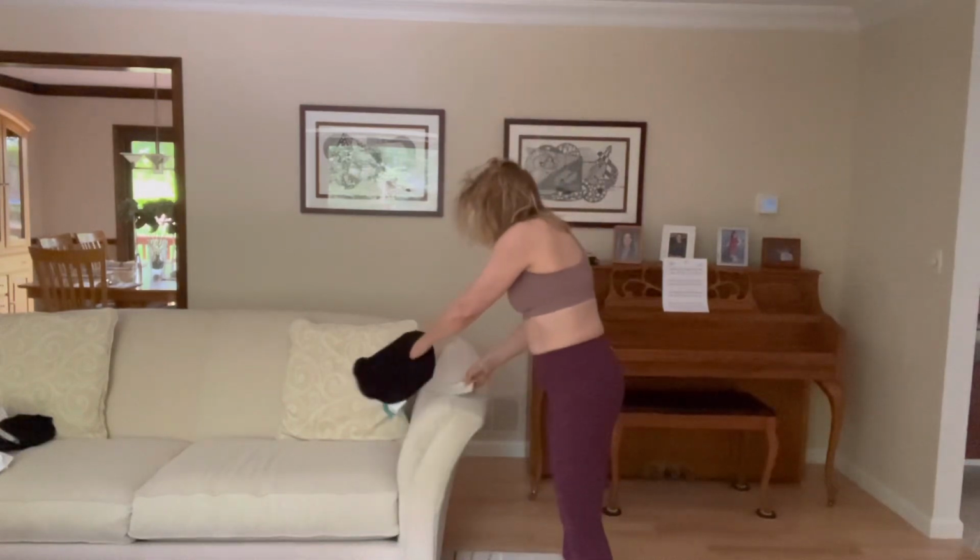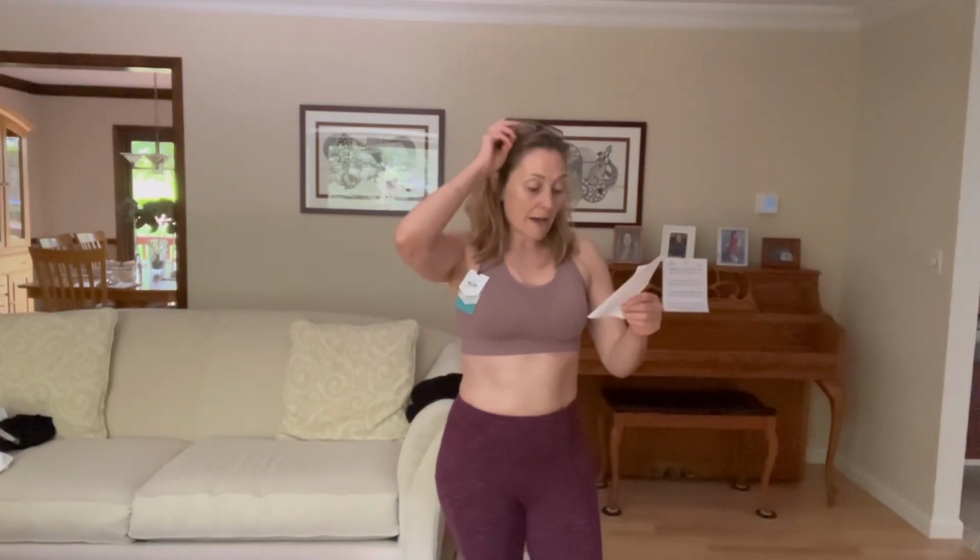All right, this bra came in a 3-pack. It's the high neck racerback sports bra. The 3-pack was $26.90. It's 90% rayon, 10% spandex. It has 4-way stretch, removable pads. It's wireless and seamless. And I have to say, this is very comfortable.